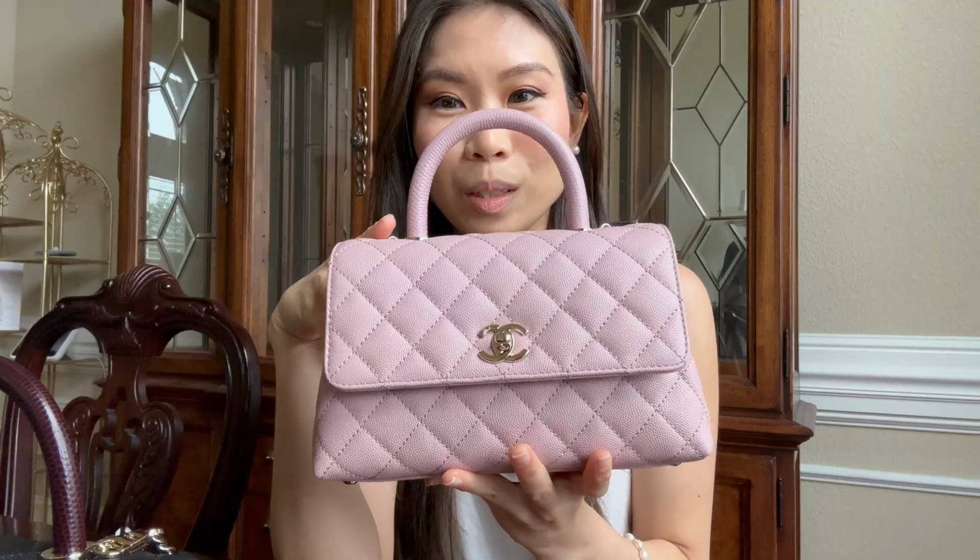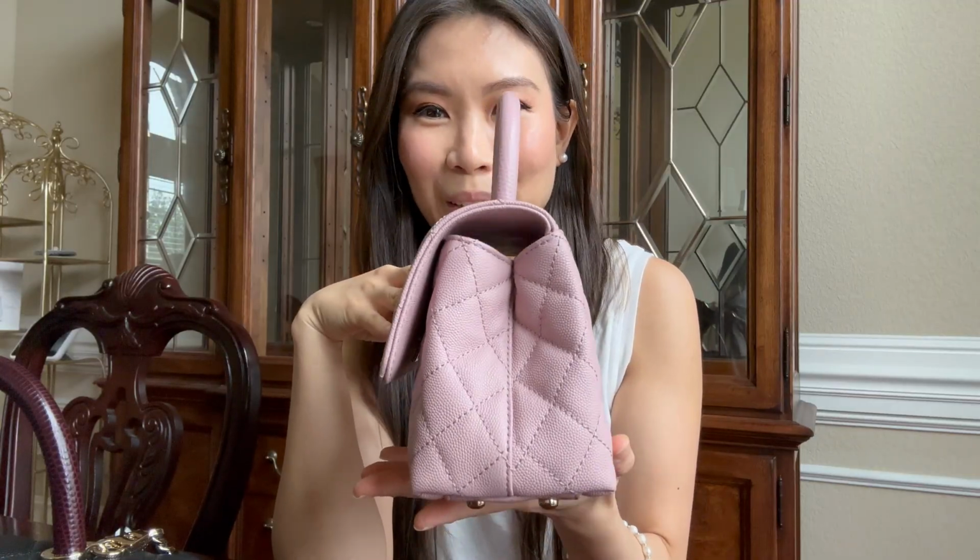The other one was kind of falling over. So I was like, this is as perfect as it can get. It's the one for me. I'm gonna have to pass on the mini, but definitely getting this one. And so that's how I got this bag. See how perfect it looks? See how straight it looks?